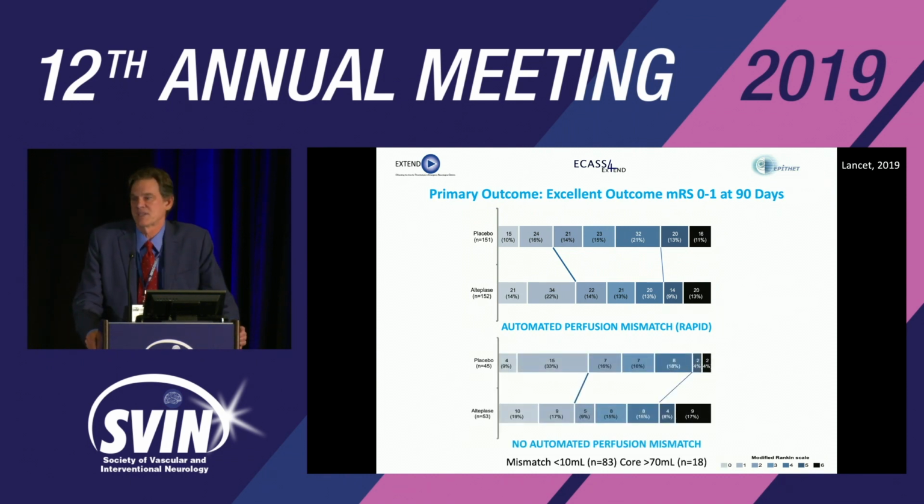What's really interesting is to look at the group of patients who didn't have mismatch, and I understand most of these came from ECASS-4. These were patients who, based on eyeball, seemed to have mismatch, but when you put them through the automated program, it said no, they don't meet the EXTEND criteria.